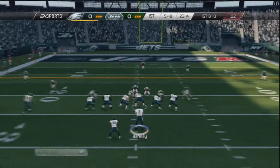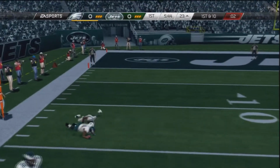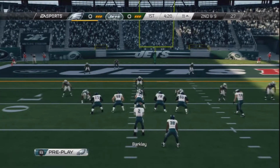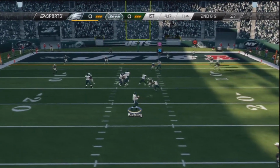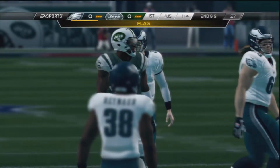Matt Barkley in shotgun now, 1st and 10. Matt Barkley takes a snap. Matt Barkley throws, and he finds Ted Ginn, who was then tackled immediately. But again, 3 receptions, 36 yards, and the first down. Matt Barkley in shotgun on 2nd down. Barkley's moving around in the pocket. He fires, and he finds Deshaun Jackson in the end zone.